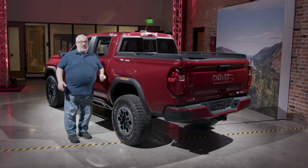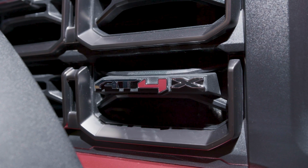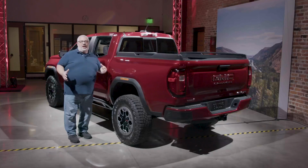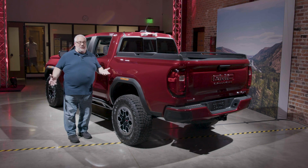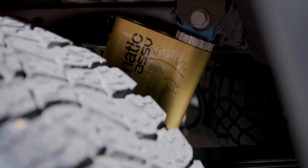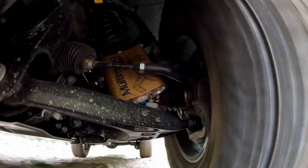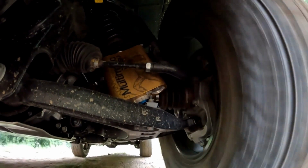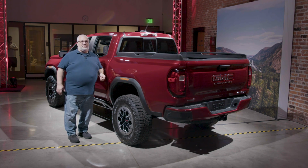The hero model for the 23 model year is this one. This is the new AT4X, the first time we've seen that on the Canyon. And it builds off of the AT4 off-road model with a couple of extra capabilities using some parts that have been borrowed from the Colorado ZR2. The biggest borrowed part is under here. This is the Multimatic DSSV rear suspension system, which enables it to go off-road at a rather advanced clip. Now that also means you get a fifth drive mode for the AT4X called Baja, and that should pretty much tell you exactly what it's good for.